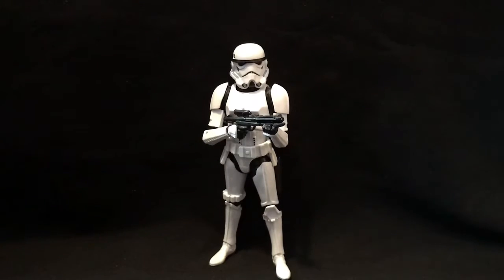But overall, I really do like the Stormtrooper figure. He's probably one of my favorite Black Series figures overall. I couldn't justify putting him on the list because he was released before. But some other figures I really liked were Snoke, the Snow Trooper, the classic one, and the AT-AT driver. So with that being said, let's move on to the number 10 spot.